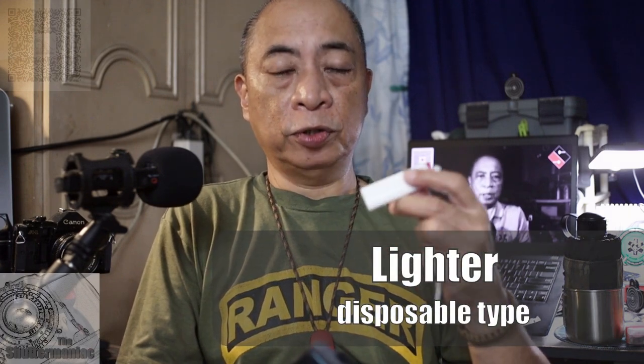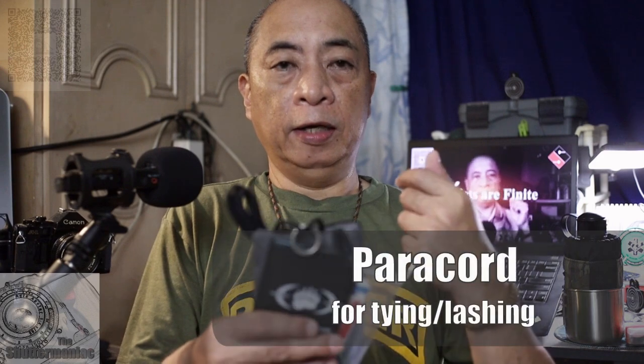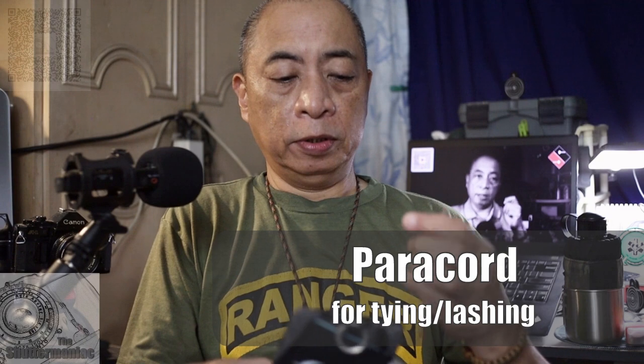Next item in this everyday carry pouch, a cigarette lighter. Now, even if you don't smoke, it's a good idea to have a cigarette lighter with you for whatever purpose it may serve. Of course, it can serve as an emergency light, but I don't recommend that you use your cigarette lighter near any of your electronic items. And lastly, in this pouch is a length of paracord so I can tie or string stuff. It's always nice to have a piece of cordage to secure things. You never know what you might need them for.